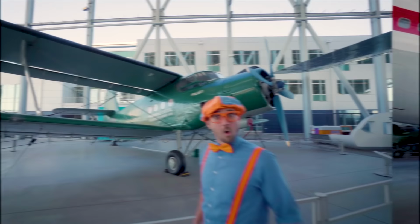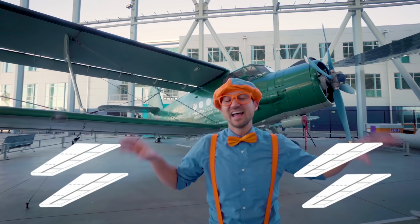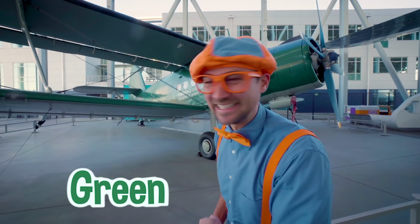Whoa, look at this airplane. Do you see something different with it? Yeah, there's two wings over here. And there's two on the other side. Yeah, so it has two sets of wings. That's really cool. But hey, we're here to learn the color of it. What color is this airplane? Yeah, you're right. You said green. Good job.